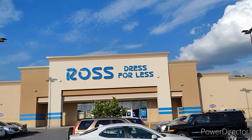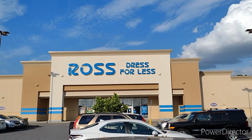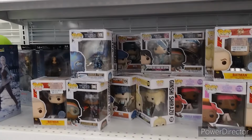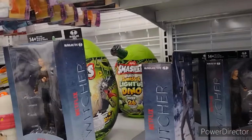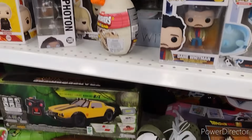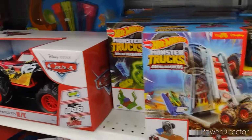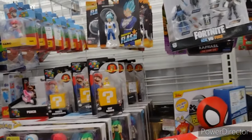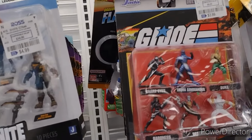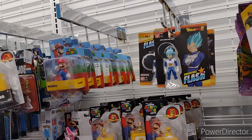No pickups at the Ross in Maryville, but I decided to swing back by the one in Sevierville. Let's go! All right, let's see all the Witcher stuff still here. Halo set. Dragon Ball Z. Oh, that's new, the little mini figs. G.I. Joe's. So they did get a few new things in.